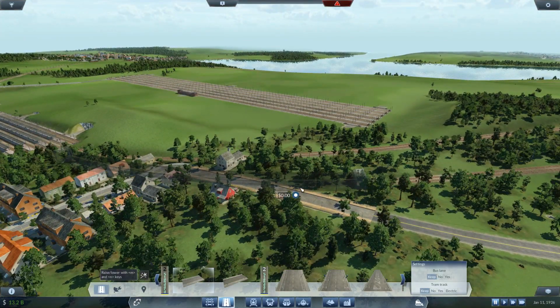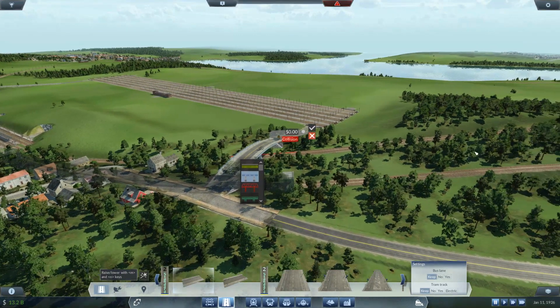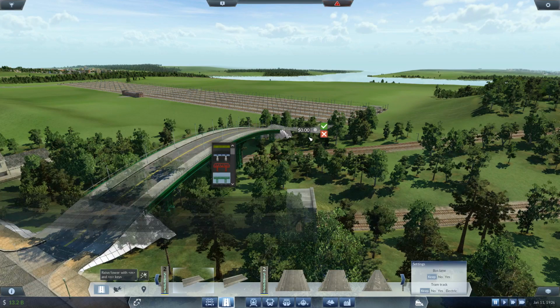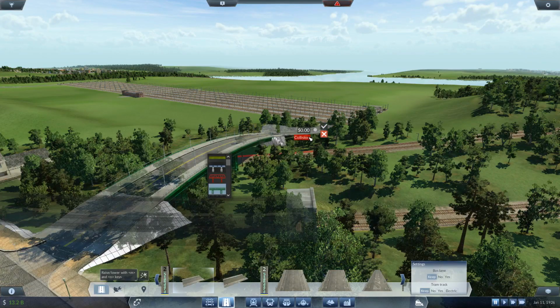Right, now you go from there to there. Now instead of doing that, give me a nice little bridge. Maybe in green. Still got a slight collision. Don't want you to go up that high.